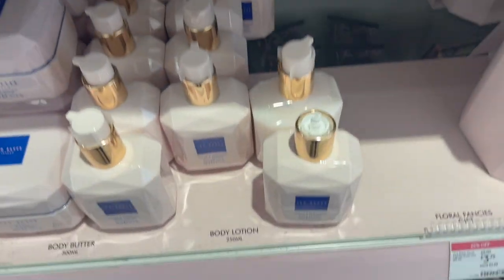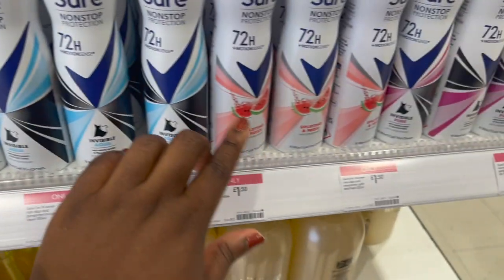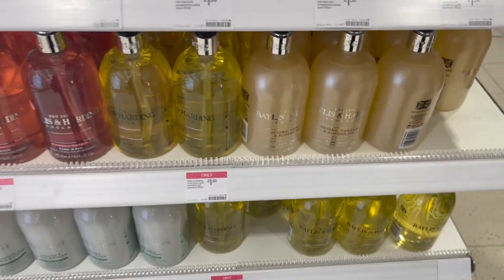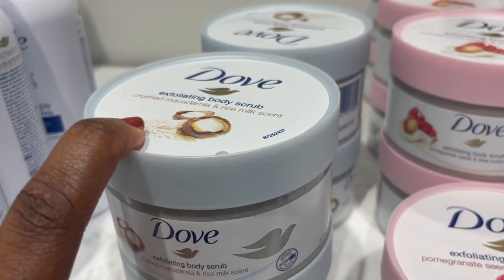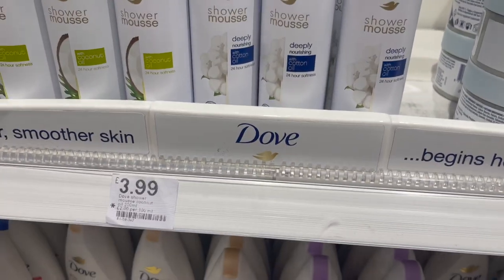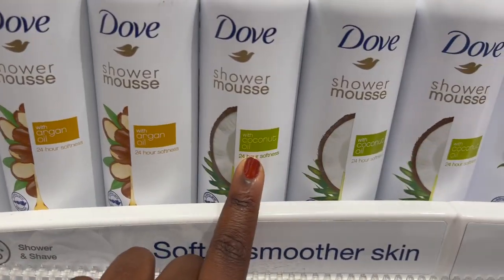I can't do that. I'm sure minis, £1.50. This is watermelon. So yeah, the Dove body scrubs they have. Pomegranate seed, Brush Academy. I've used this before. How much? £6. So the Dove shower mousse for £3.99. This is with argan oil. This is with coconut.